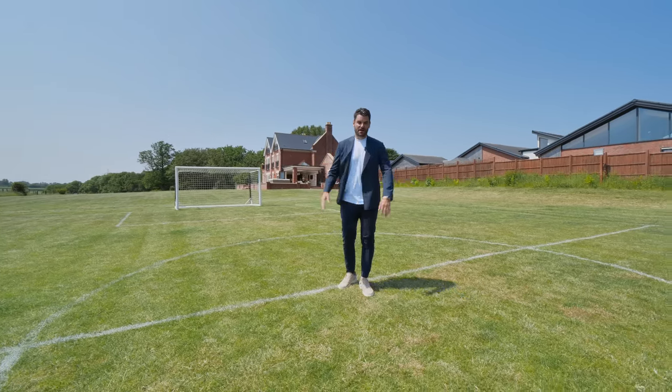So we're here in Meriden on the village green, and to my left, you've got a fish and chip shop, coffee shop, cafe, sandwich shop, school to my right, and this is just 10 minutes from the property, the central point of England.